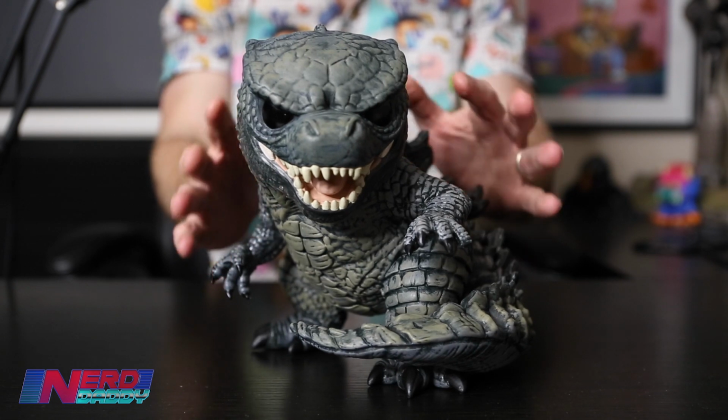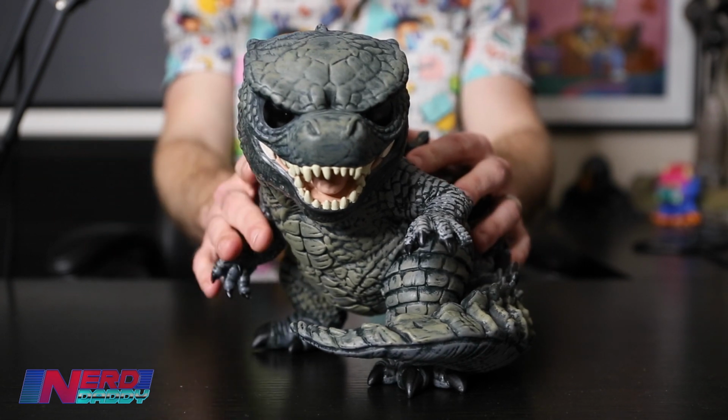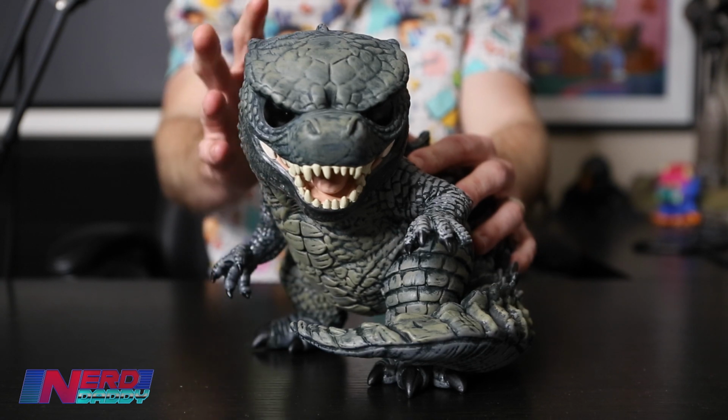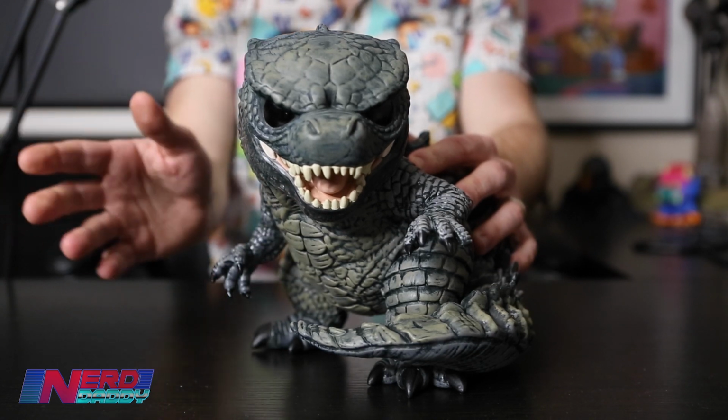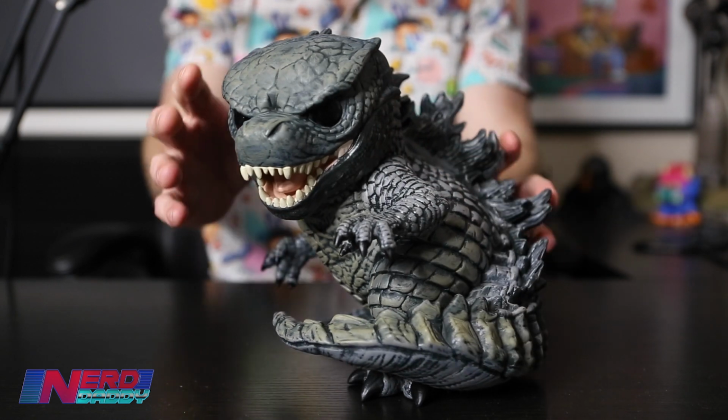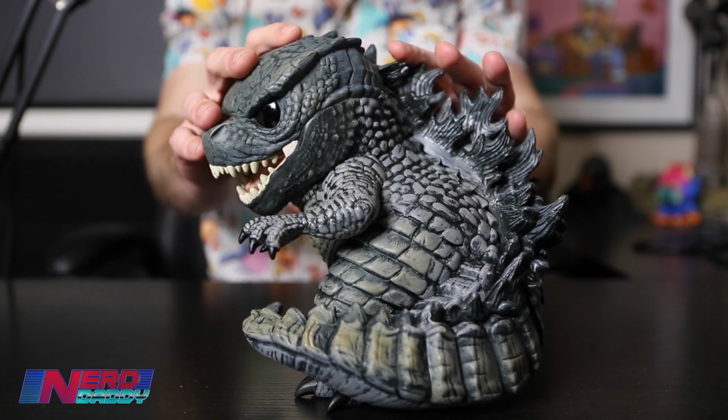What I plan on doing with these guys is having them in the cinema room when I eventually have my own cinema room and having these on display. So I have the standard Kong and the standard Godzilla, this guy here, next to each other on the other side. I'll have the neon versions as well. But yeah, just spin around once more. Just check out all the individual scales. Look at that, in particular, look at the spine.